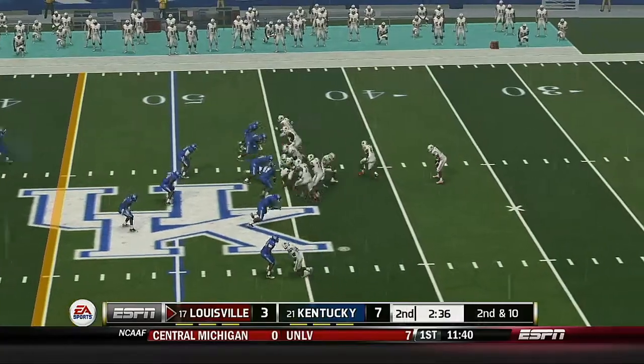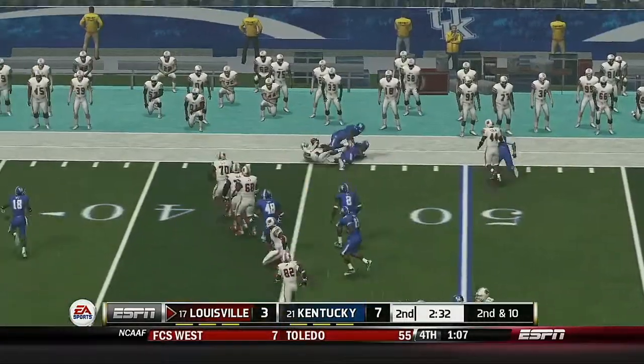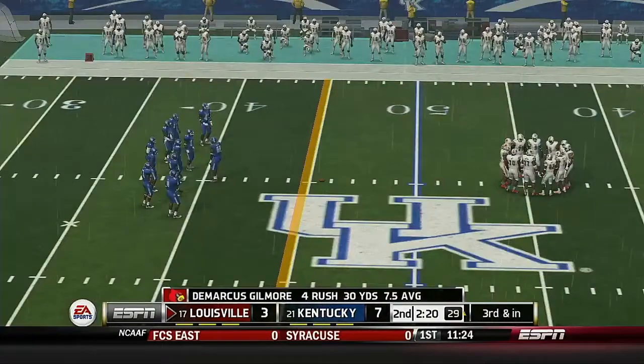From their own 45-yard line, second down. He's got the corner. Gains his way to the 46-yard line. Call it a gain of 9 yards. Third down.